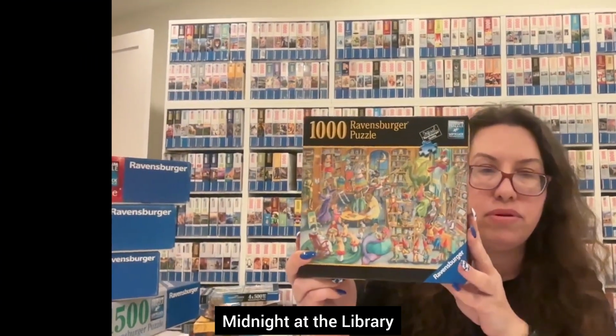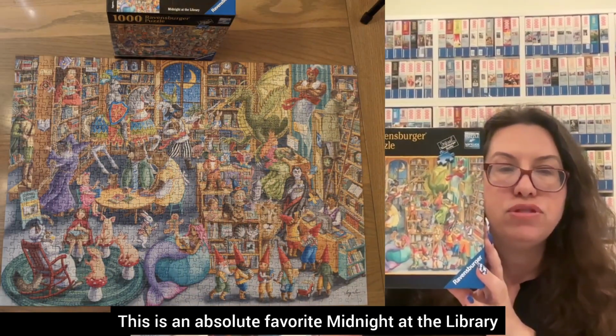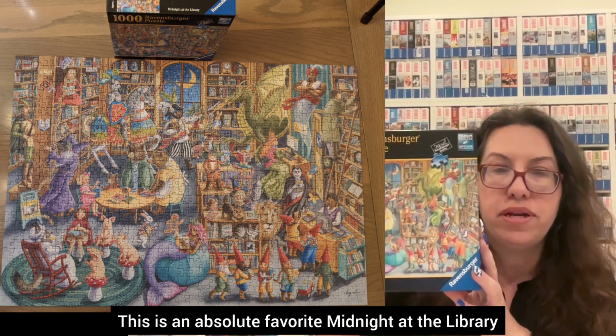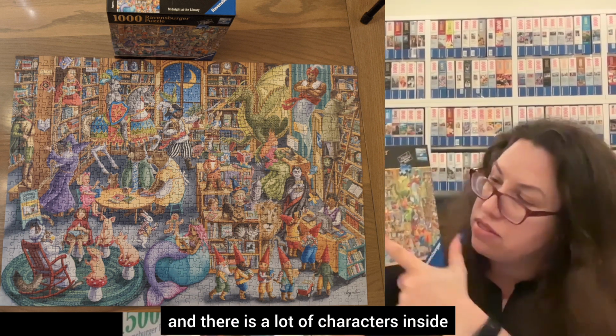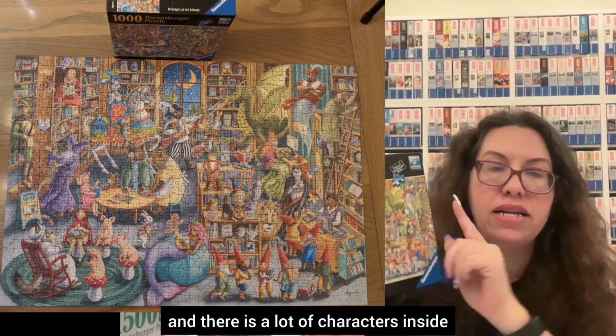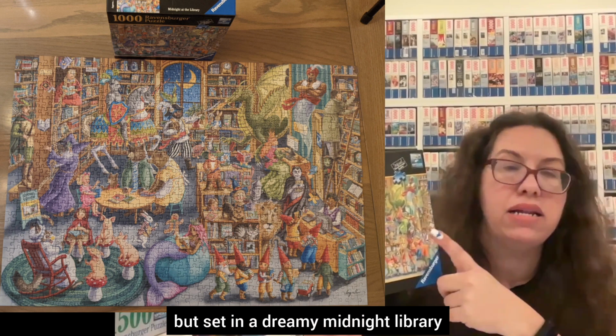Midnight at the Library. This one is 2019. This is an absolute favorite, Midnight at the Library. It's full of magical scenes, books, and there are a lot of characters inside. A bit like Mother Gooseville, actually, but set in a dreamy midnight library.